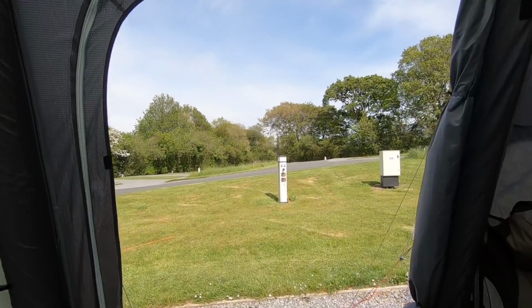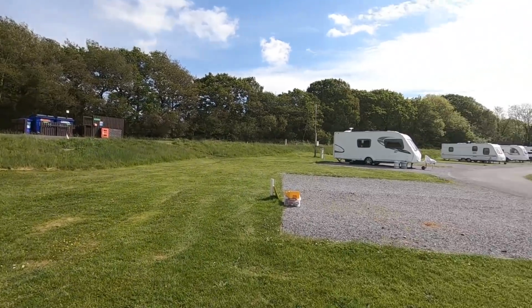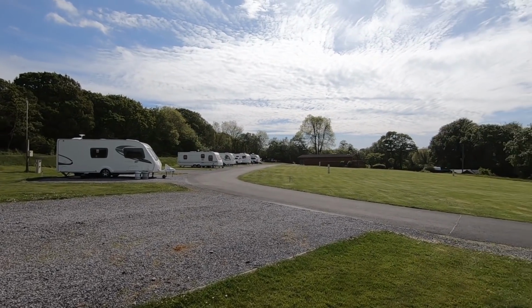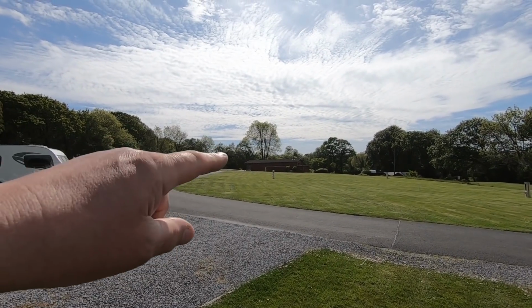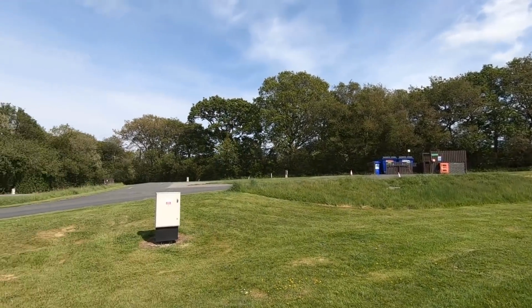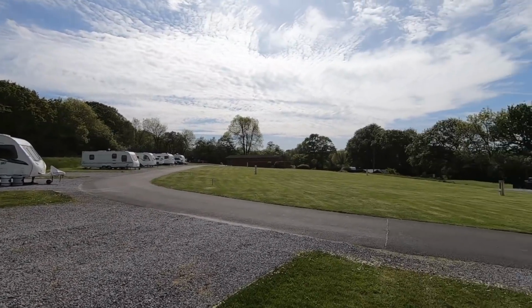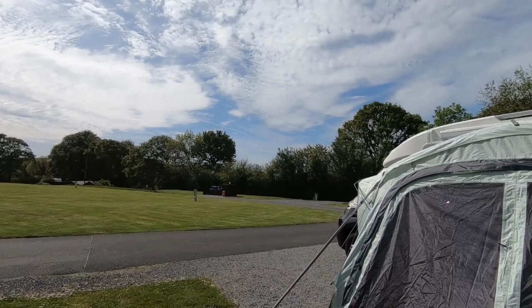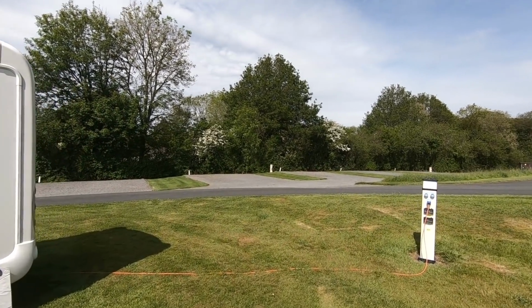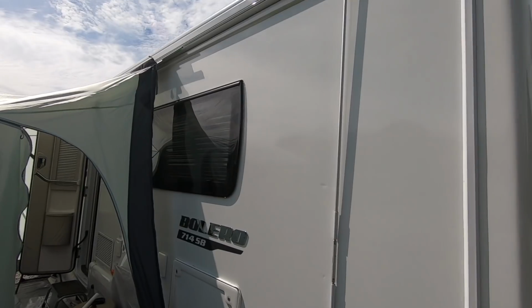I'll just give you a quick look round. I suppose I ought to do the toilet block, but it's like a central area. We've got a lot of caravans here at the moment. There's no one around, but you've got the toilet block over there, and obviously your waste and water. Our waste and water's here. There's another area over there, but it's all in this circular area surrounded by trees, and it's very peaceful at the moment. A few cows in the background, but I like it a lot here. I must remember to put my winder away.